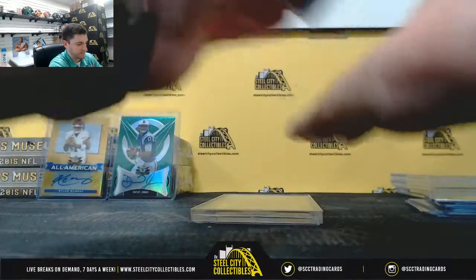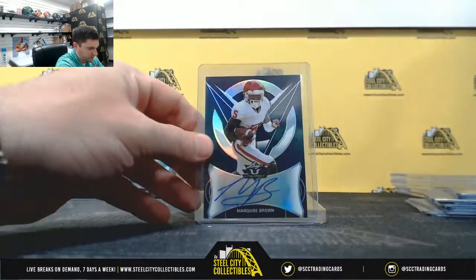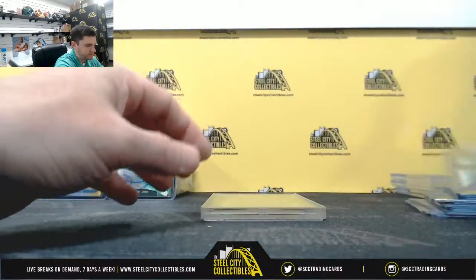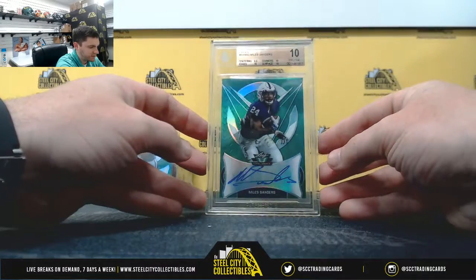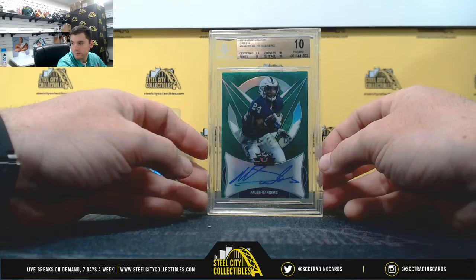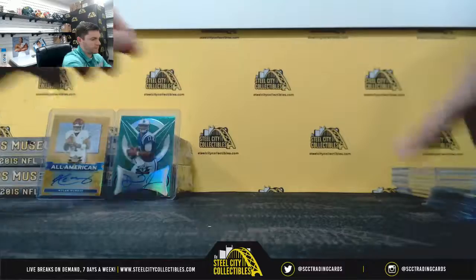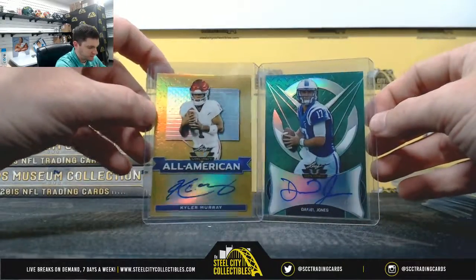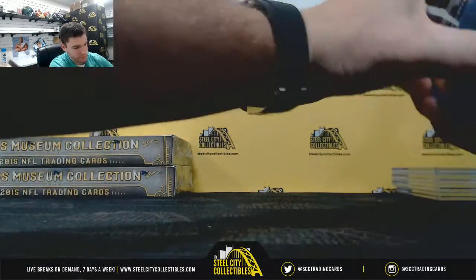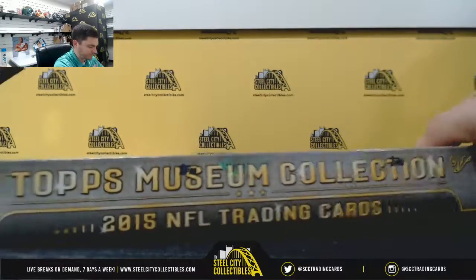So Riley Ridley, Alex Barnes, Marquise Brown, 15 of 25. And nice one here, Miles Sanders. It's 10 pristine. So, real nice Kyler Murray, Daniel Jones. '15 Topps Museum.